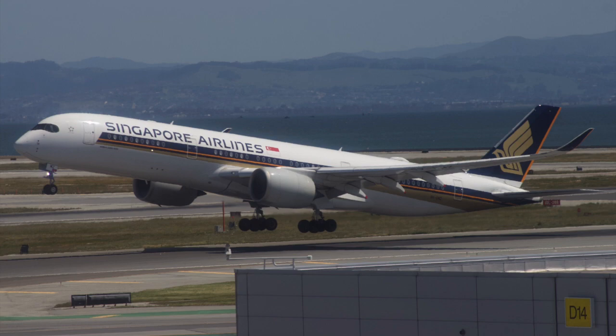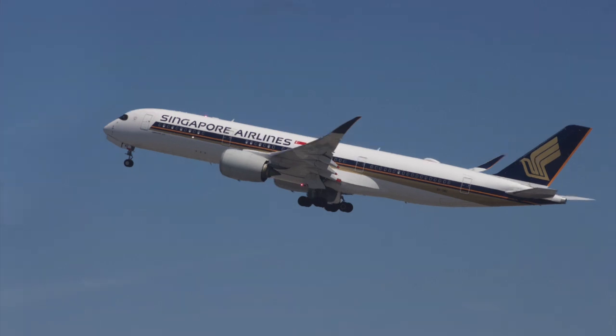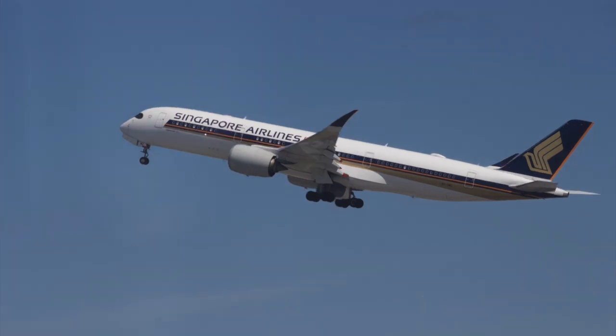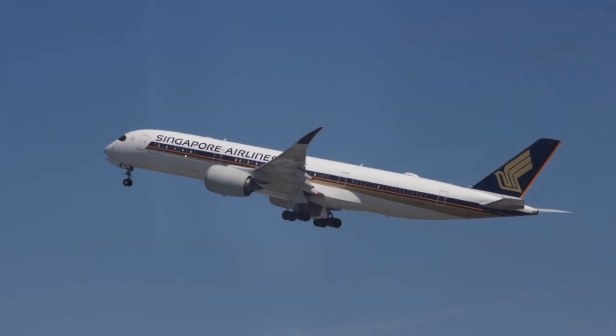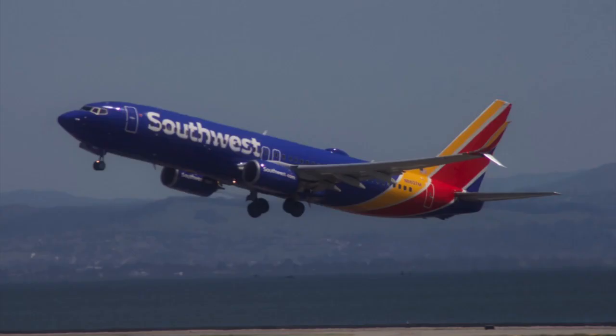Next up, there's the Singapore Airbus A350-900 blasting off for Singapore Changi. Looking absolutely very nice. Really good lighting for that photo right there. Got a couple of good photos of that aircraft, so I'm very proud of it. So yeah, that's that.